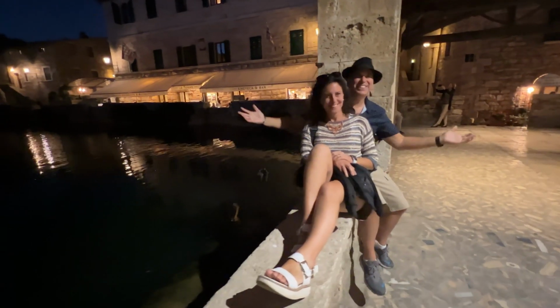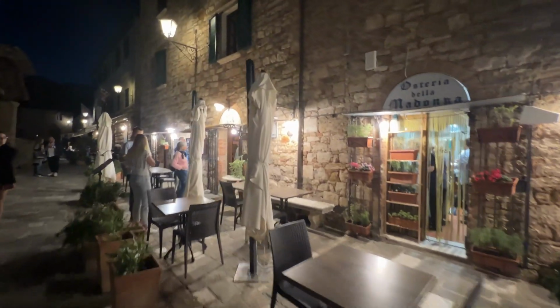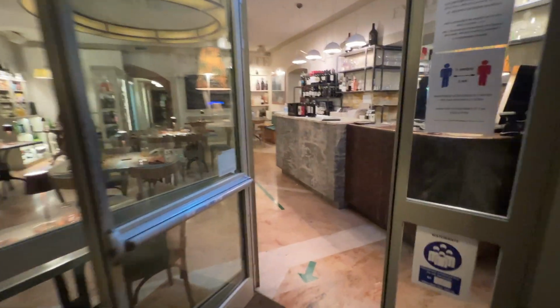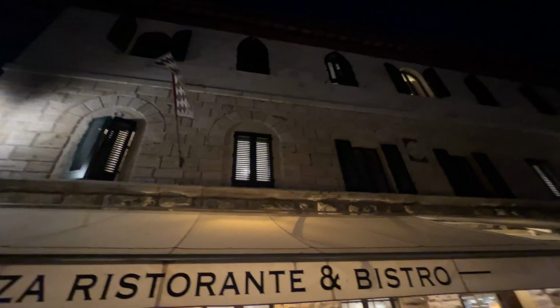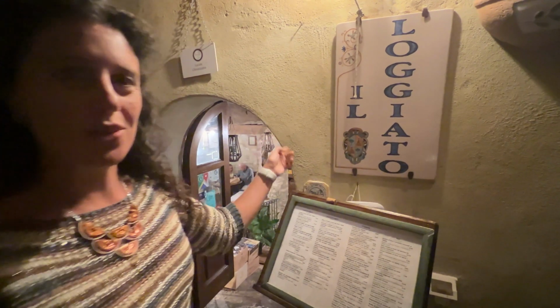You talk about romance, this is the place. Great restaurants, beautiful spa, lit up wonderfully at night, nice music, plenty of wine, great food. This is a hidden getaway. This is the kind of place that we did this whole series of 5 villages for, because you can go here, get away from the grid, and have a lot of fun on a very romantic getaway in Italy, in Tuscany. This is one of our favorite little restaurants here in Bagno Vignoni. It's called Il Loggiato. Let's go check it out.